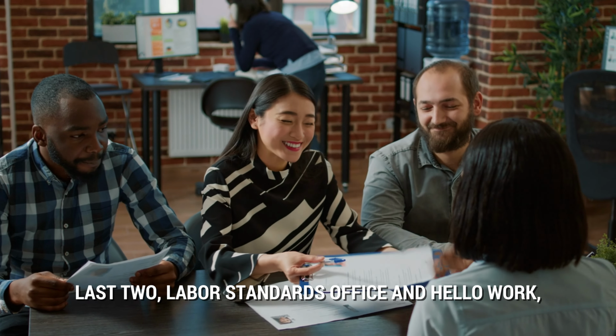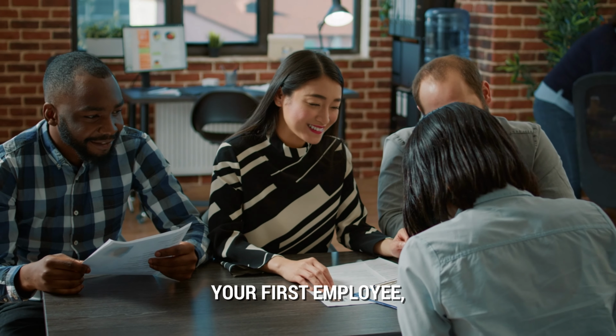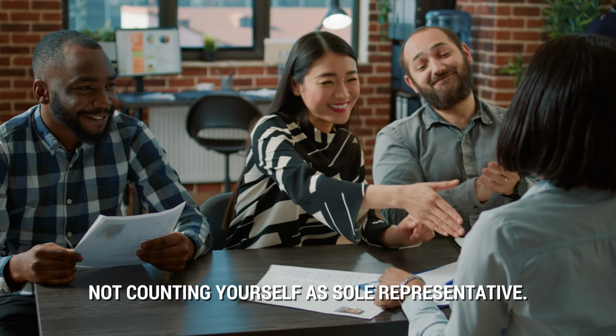Labor Standards Office and Hello Work, 10 days after hiring. Last 2, Labor Standards Office and Hello Work. These kick in within 10 days of hiring your first employee, not counting yourself as sole representative.